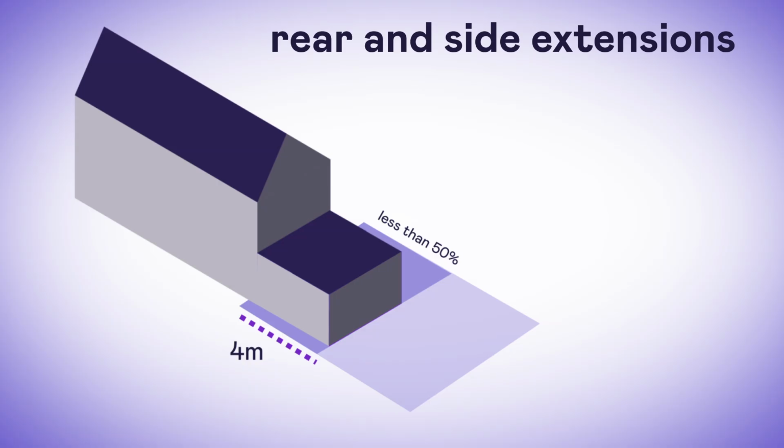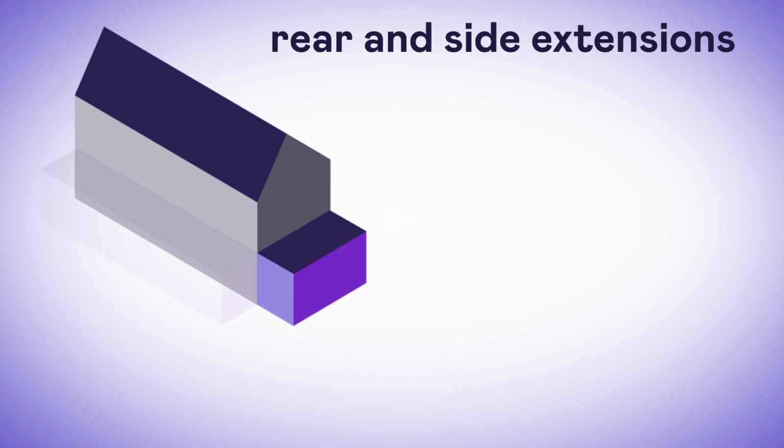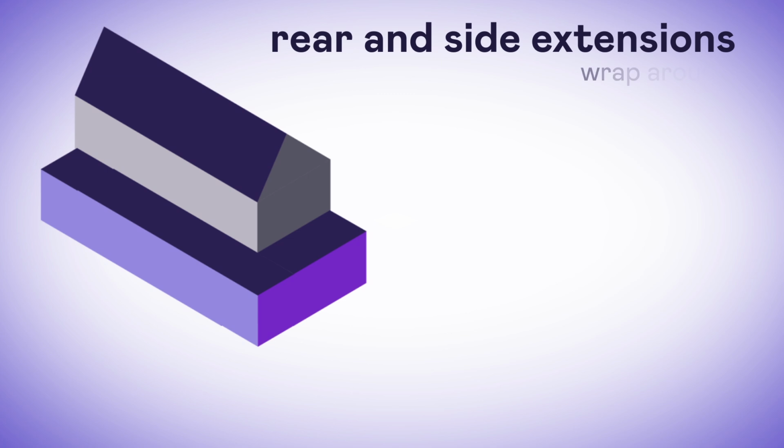Fun fact for you. They must be less than 4 meters in height or less than 3 meters in height if within 2 meters of a property boundary, have eaves and a ridge that are no taller than the existing house. When combining a side and rear extension to form a wraparound, the permitted development restrictions will be judged against the criteria for both extensions individually, making it quite unlikely for your project to fall under the permitted development rights.